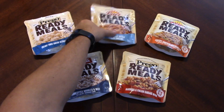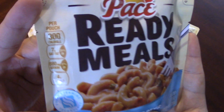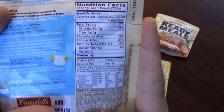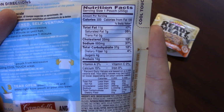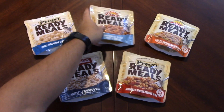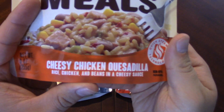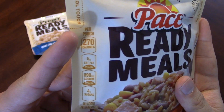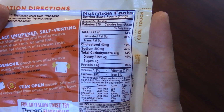Next up we have Southwest style mac and cheese. This might be the first one I do. This is a 300 calorie pouch, and there is some of the nutrition facts on this. 14 grams of protein in this bad boy. Next up we have cheesy chicken quesadilla: rice, chicken, and beans in a cheesy sauce. 270 calories, and then there's some of the nutrition facts there.